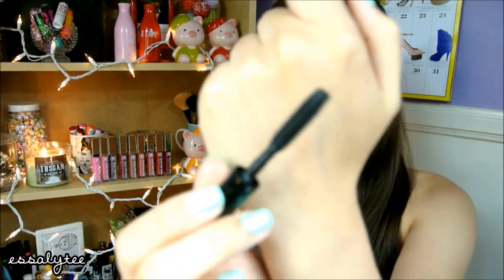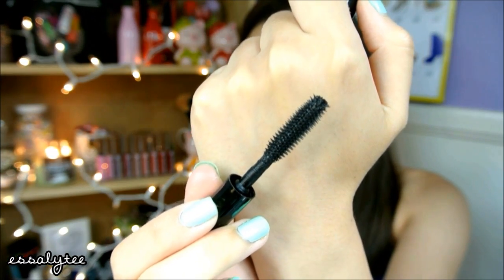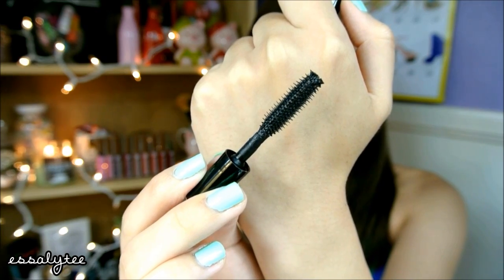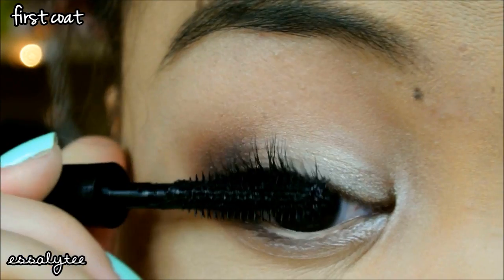I have it in the color black, and let me go ahead and show you what the brush looks like. So this brush right off the bat is already telling me that it's going to separate my lashes like crazy, and it's probably going to lengthen as well. So I'm excited to try it, and let's just go ahead and get started.